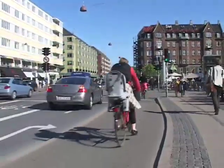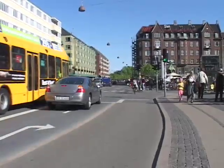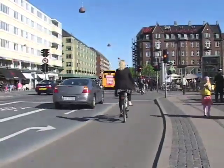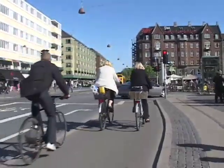As a safety countermeasure, some cycle tracks have been modified so that through-movement bicyclists merge with the right-turning motorists in advance of the intersection to reduce conflicts and collisions. This bicyclist is running a red light, creating a conflict with the right-turning motorist.